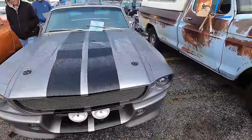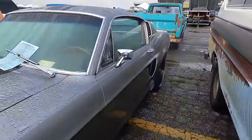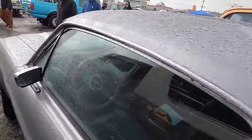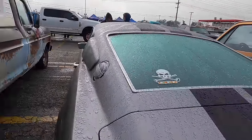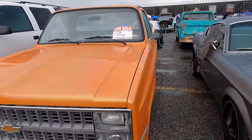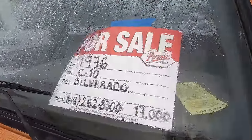Had an Eleanor replica from the remake of Gone in 60 Seconds, the Nicolas Cage one. I guess the widow of H.B. Halicki can no longer sue for the replicas anymore, I think is what happened. Actually, if you look up on YouTube, there's like whole videos on that subject. Got a 76 square body short bed, 17,000.